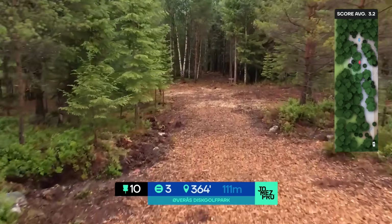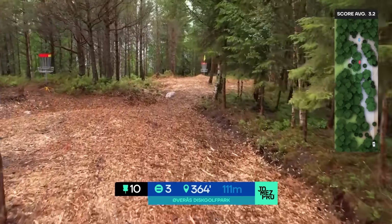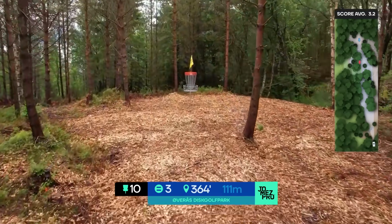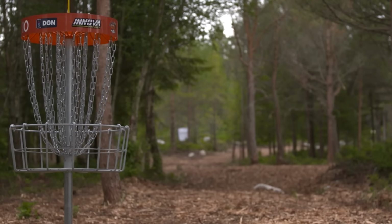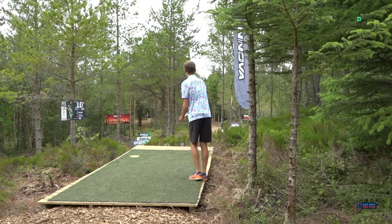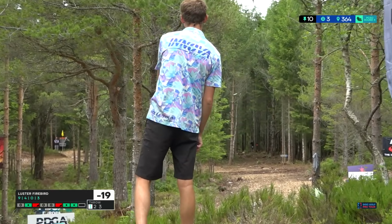Talk about stroke separators right here, hole 10, par 3, 364 feet, and it just weaves through the woods. You've had funny names for it all week, and I'll just call it a very tricky line. I think that they're close to a really outstanding technical hole here. I think that they're not quite there yet, but let's see if these guys can navigate themselves to a birdie putt.